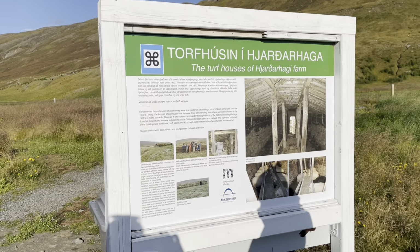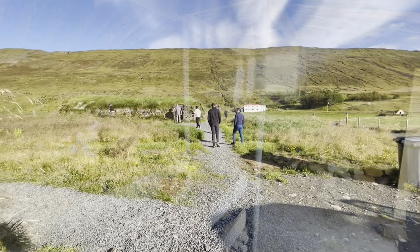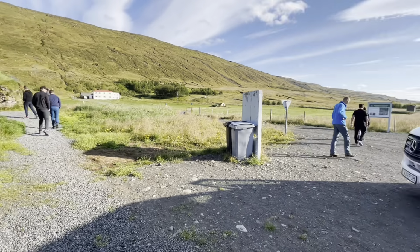Turf houses. See here how it gets smaller when it gets dry. Well, that's how they build the sheep houses in those days. An old smithy over there. They're fixing up.